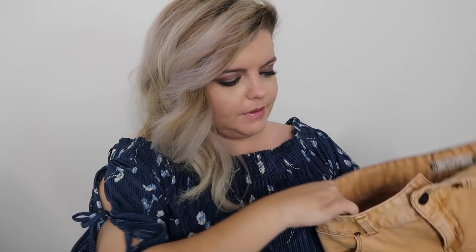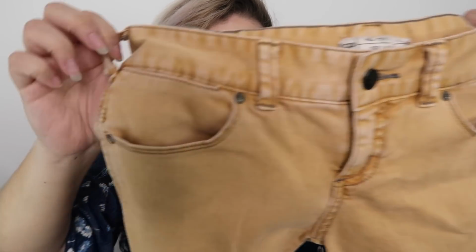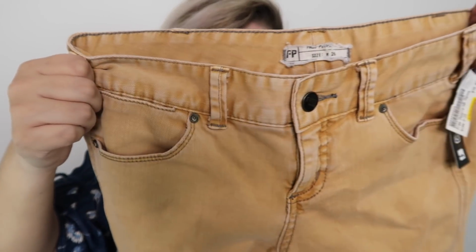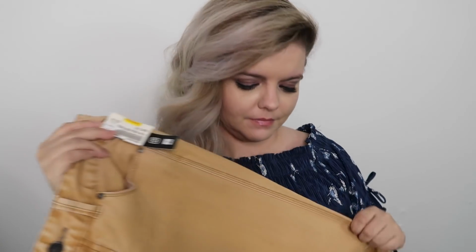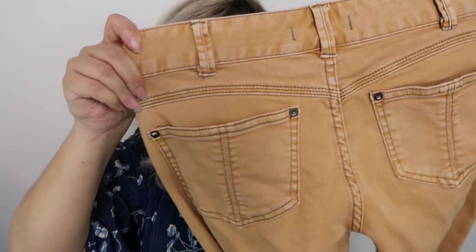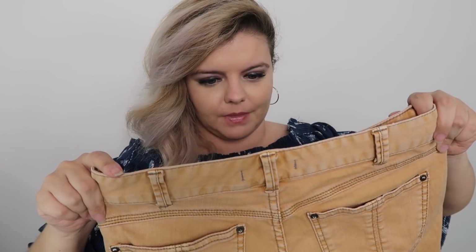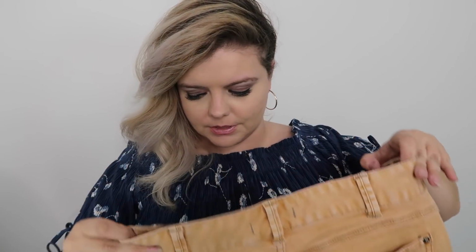Next is another pair of Free People pants. Again, another great color for spring, kind of like a faded orange yellow color. Skinny fit. Just really trendy, really good color for spring. They are size 26, so a smaller size, and apparently they were featured on their Instagram.